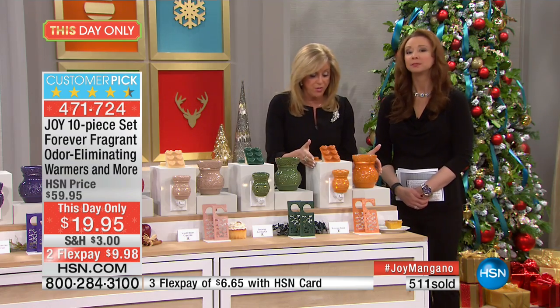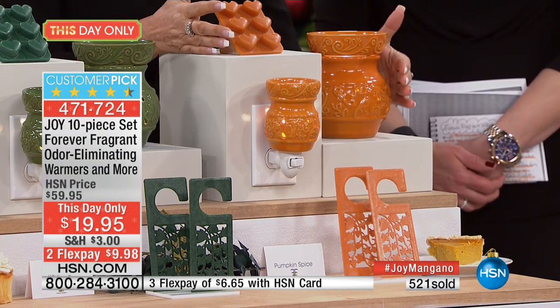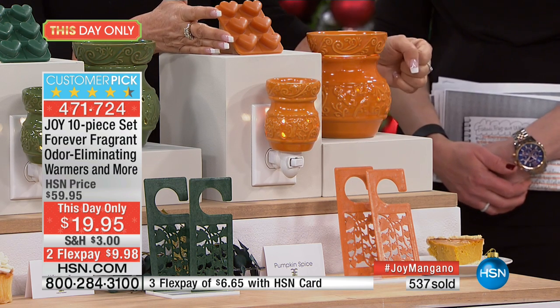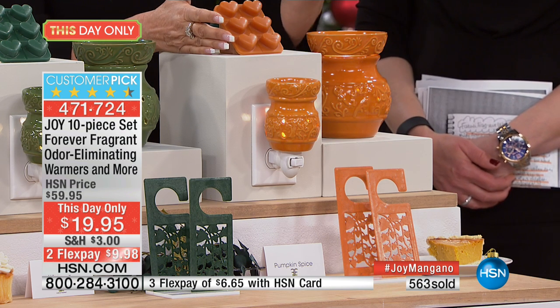Okay, by the way, here we go. I don't know how, I couldn't live without this in my home. I really couldn't. The number one scent in America, pumpkin spice. Here we go, the holidays coming up. It is all year round, actually, but this is such a great scent.